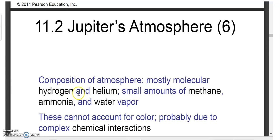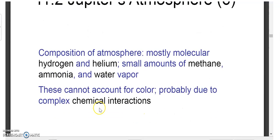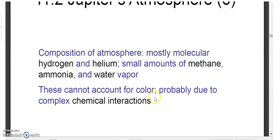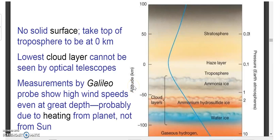So the atmosphere is mostly hydrogen and helium, mostly hydrogen, and then second comes helium. The coloration actually comes from small amounts of methane and ammonia, and there's even water vapor in the atmosphere. We think that there's some kind of chemical interactions going on with the sunlight and these different molecules to account for the colors. All right, and that's still a mystery for us. We don't know everything in science. That's why we continue to take measurements and to try to make models and come up with theories. But we certainly don't know everything.